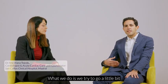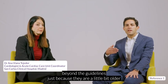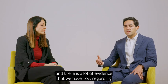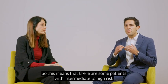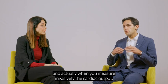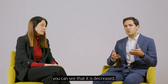What we did is we tried to go a little bit beyond the guidelines, just because they are a little bit old. They are 4 years old right now, and there is a lot of evidence that we have now regarding risk stratification, non-invasive shock. So this means that there are some patients with intermediate to high risk that have some shock parameters, and actually when you measure invasively the cardiac output, you can see that it is decreased.